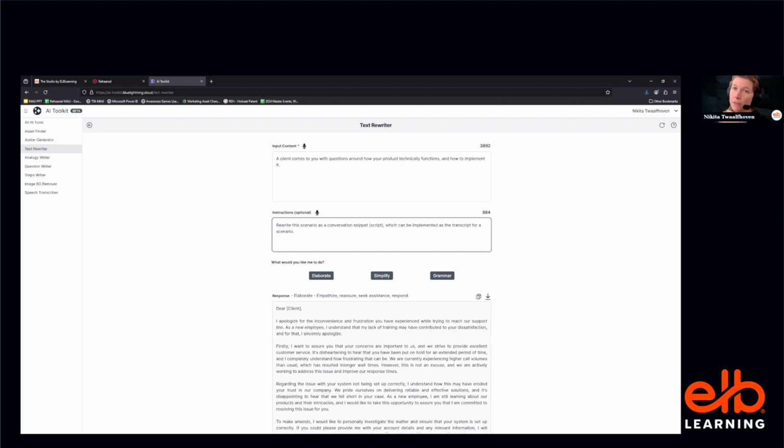All right, so I'm going to be really general here. So my input content would be the actual piece of information that I'm trying to get the text rewriter to build out for me. And the specific use case that I'm writing out the instructions for this text rewriter is that I'm actually planning to reuse the response that it provides as the script for the next AI tool, which I will show you, which is the AI avatar generator. And so we'll see if this functions in the way that I hope.